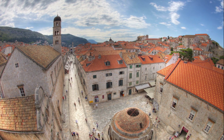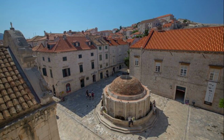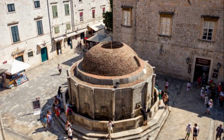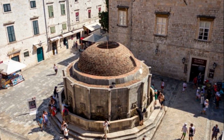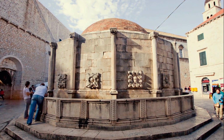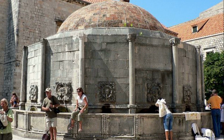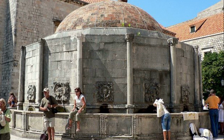9. Onofrio's Fountains and Orlando's Column. Onofrio's large fountain, located near Pile Gate, was built in the 15th century to provide fresh water to the city. Its 16 carved masks spout water into a circular basin. A smaller version, the small Onofrio Fountain, is found near the Church of St. Blaise. Orlando's Column, standing in Lusa Square, represents the Knight Orlando and symbolizes Dubrovnik's independence and commitment to freedom.